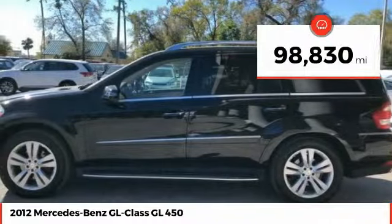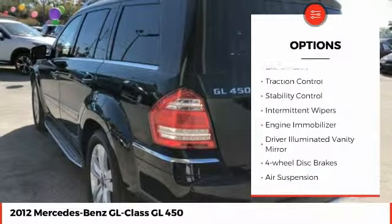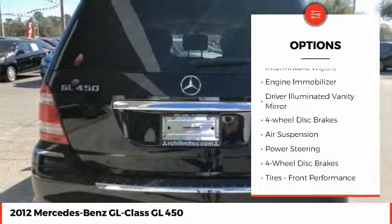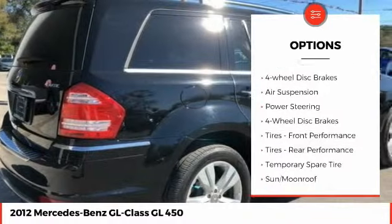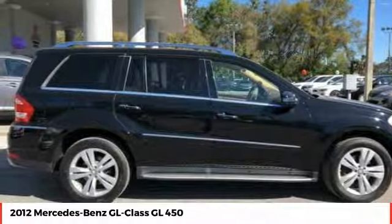Here are some of this vehicle's great options: all-wheel drive, aluminum wheels, power lift gate, brake assist, traction control, stability control, intermittent wipers, engine immobilizer, driver illuminated vanity mirror, 4-wheel disc brakes.